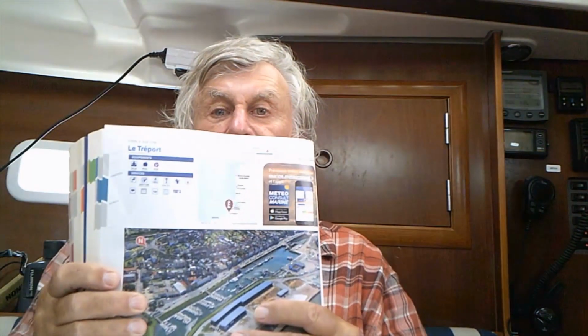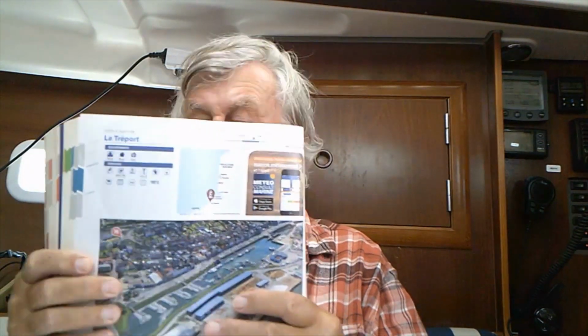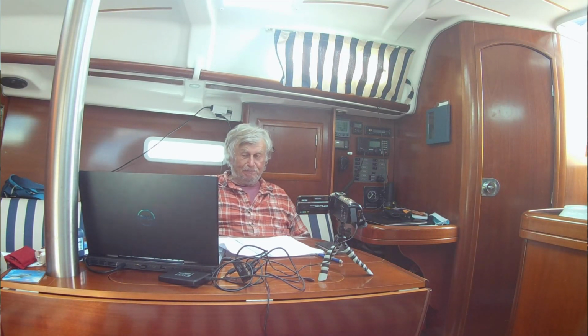So I've been looking at Le Tréport in my Block Marine. Sun up is about 7:30ish. So my intention is to leave at 7:30, 8:30, 9:30, 10:30. About an hour after high water, I should be at Le Tréport. So that's my intention for Le Tréport.